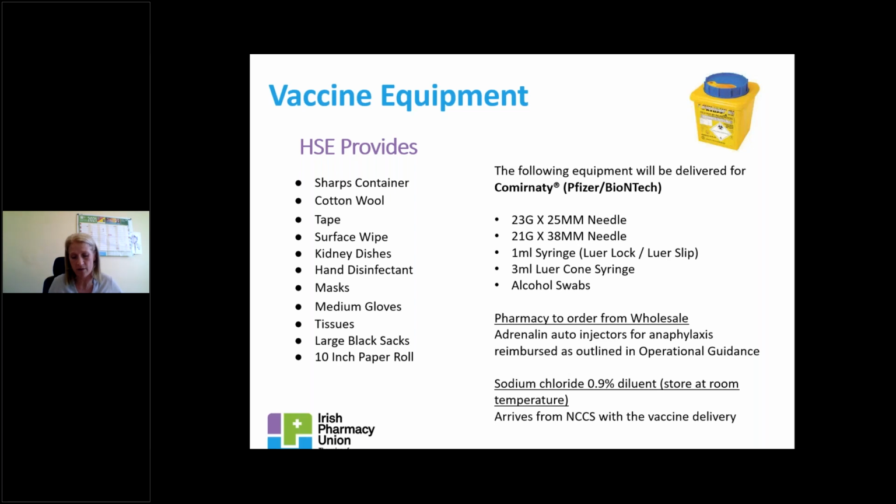So it will probably come in 3 lots, and you will then get your information leaflets, your vaccine record cards and your patient information leaflets. I would have said this on the previous presentations, but I reiterate the message now. It is important that you use the most up-to-date patient information leaflet. So if it does get updated, make sure to destroy or get rid of any old patient information leaflets so that there's no risk in your pharmacy of giving out outdated information.